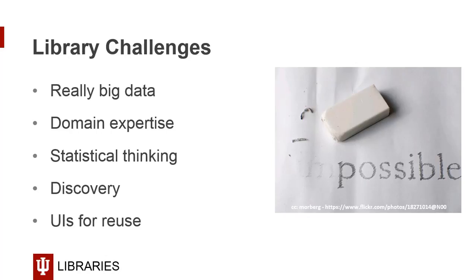Things like, if you've seen stuff like the AI discovery tool, they're onto something there. I'm not quite sure where that's going yet and how that could be used for data, but it's definitely something that needs to be thought about a little bit more, rather than just brute force keywords like libraries tend to do. And the user interface for reuse, we need a lot of work on that.